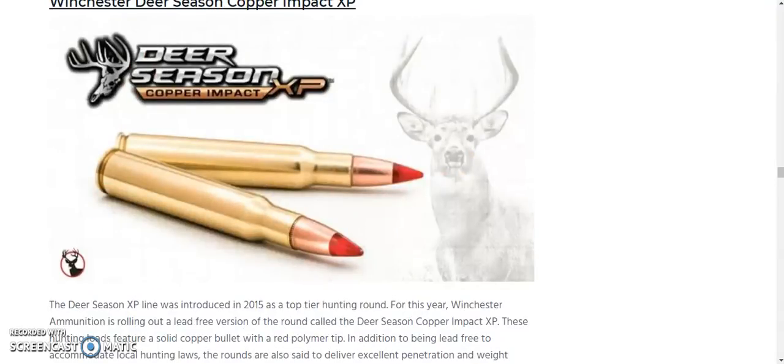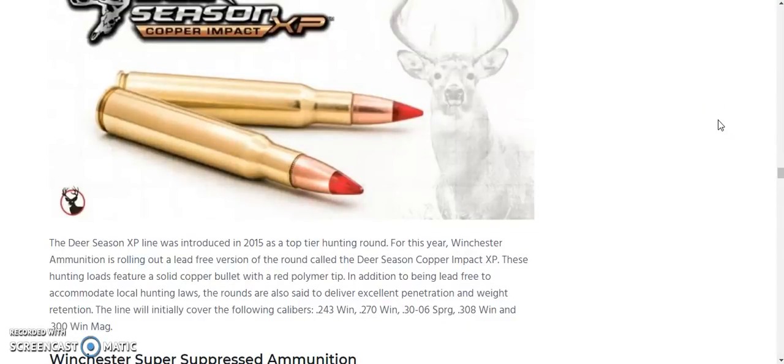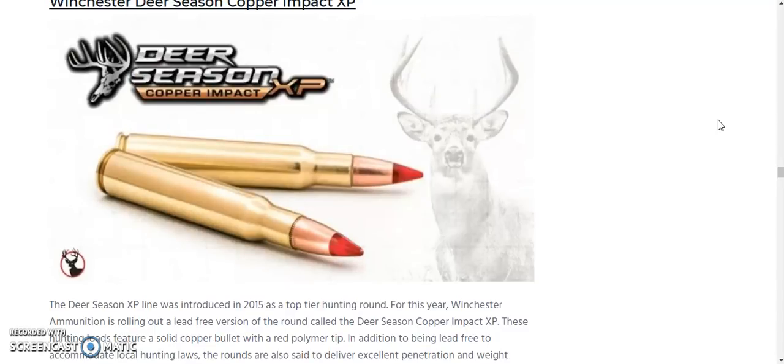And unfortunately, or fortunately for some people, as federal mandates start to come into play, we're going to start to see the rise of copper ammunition in 2018. There's the Deer Season XP Copper Impact round that we can expect to see. It's an all-copper bullet with a polymer tip, obviously lead-free to accommodate your local hunting laws. These rounds are supposedly designed to offer excellent penetration and weight retention, but only future hunting seasons will tell us if they actually perform. The line is going to initially be released in 243 Winchester, 270 Winchester, 30-06 Springfield, 308 Winchester, and 300 Win Mag, and that covers a pretty good spectrum of hunting rounds. So if you're a deer hunter, you might want to look into those, or you might not have a choice. Either way, that's the Deer Season XP Copper Impact ammunition.